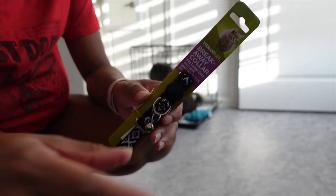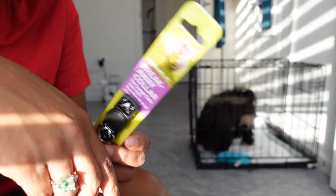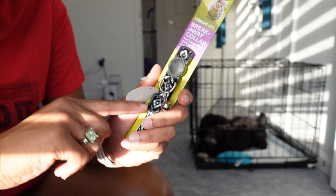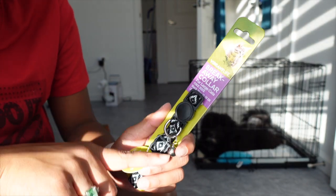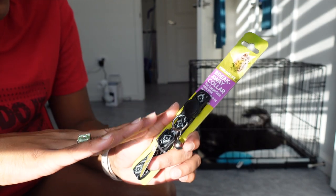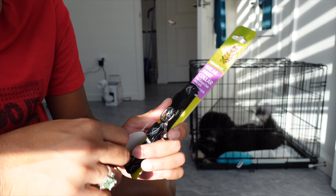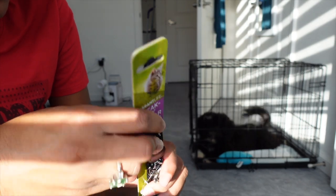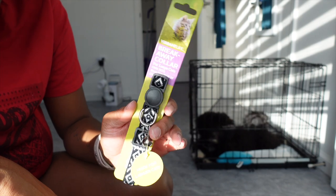I buy cat collars because cat collars usually always have that little bell right here. The dog collars that have the bell are usually so much higher. So I just buy the cat collar one. It works better. I got the black one because it was the cheapest. I'm not about to pay a lot of money for just a freaking collar and a little bell. So this is the one I got. Like I said, I like cat collars.